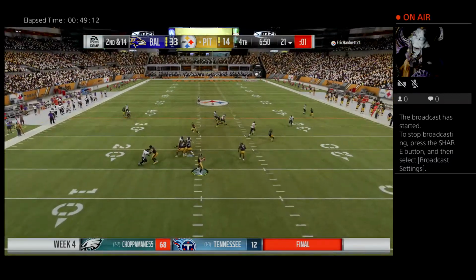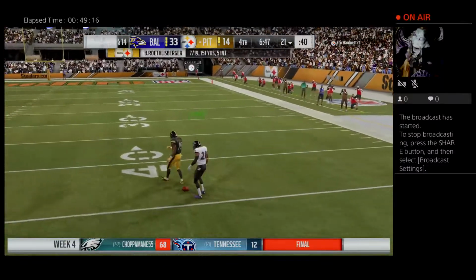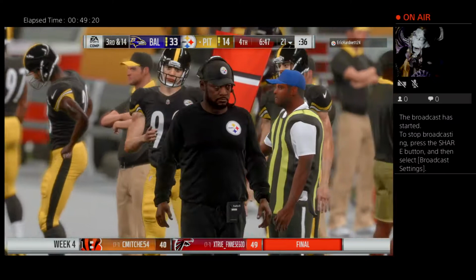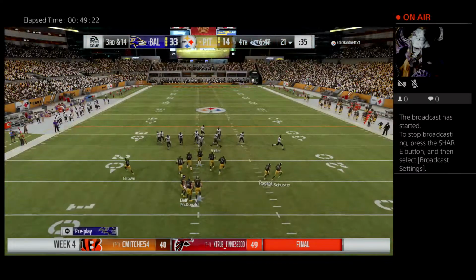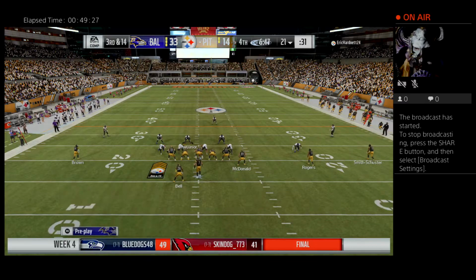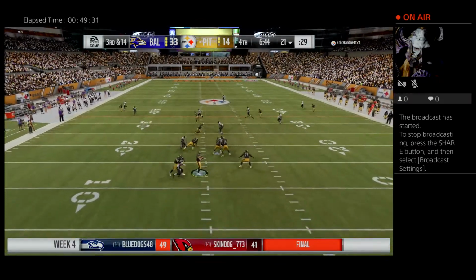On 2nd down, here's Roethlisberger, going top shelf for Smith-Schuster. And incomplete there. A nice hit jars the ball free and brings up 3rd down. We have not seen a whole lot of wide-open receivers. Everything seemingly has been contested. And that's another nice job there to force it incomplete.